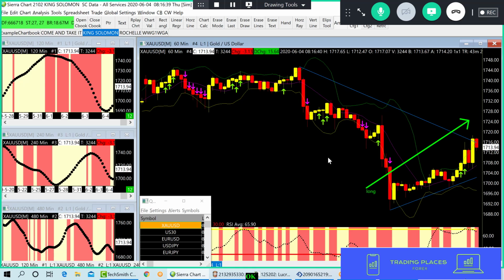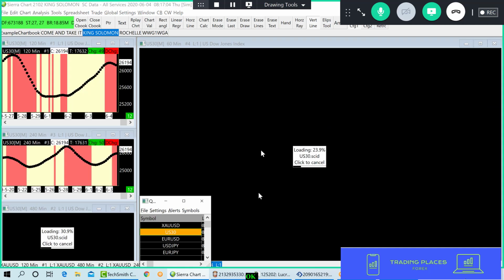It's no big deal, but let's do gold here. Gold here is right. We'll put this here, and the vertical line, our little timestamp. I think it's going to go long. Starting to come back a little bit. Okay, US 30.